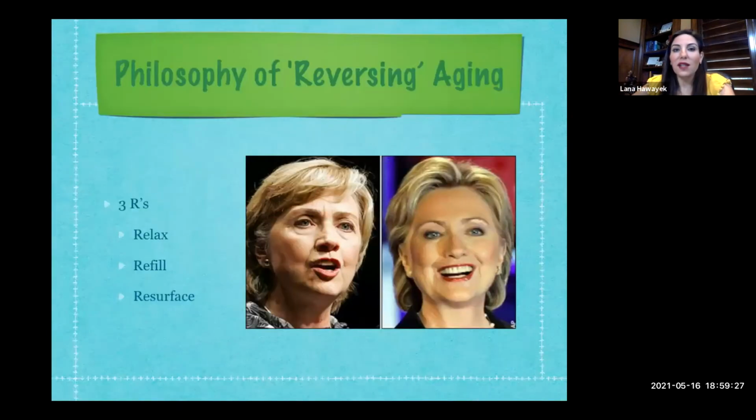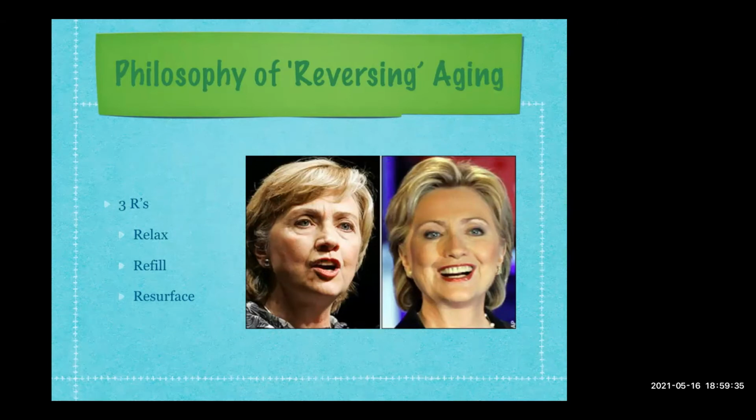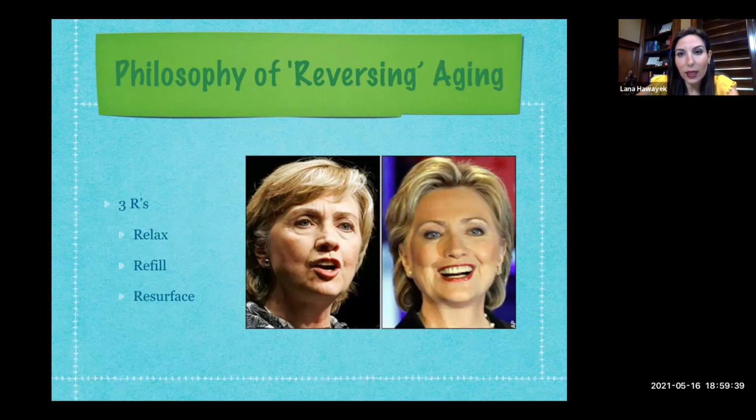So what is my philosophy of reversing aging? I remember in the beginning, the presentation is called Tips on Delaying Aging, because I don't really believe much in reversing aging. But really, with some of these modalities, you can probably make somebody look about 5 to 10 years younger than their actual age, which is not always a bad thing. So it's the 3 R's: relax, refill, resurface. So let's see what these are.